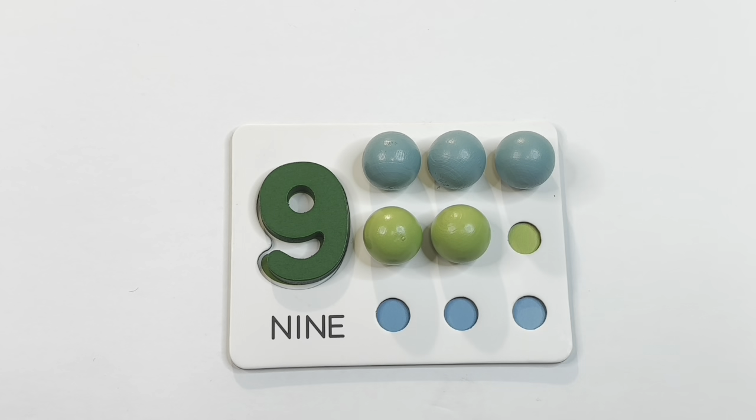Square. A square has four sides. 1, 2, 3. This square is purple. Purple square. Purple square. Square.